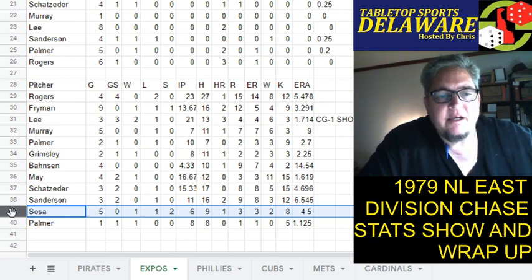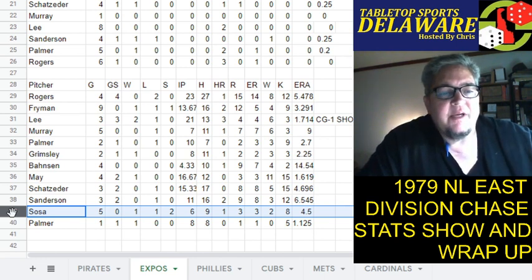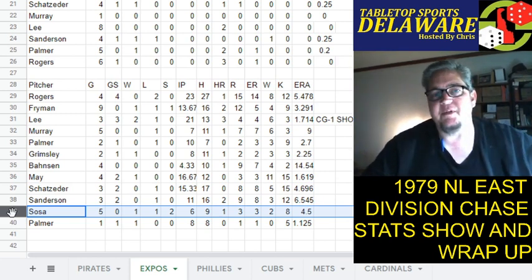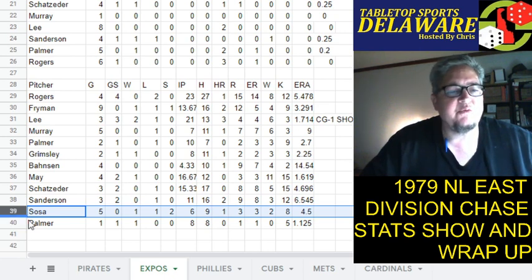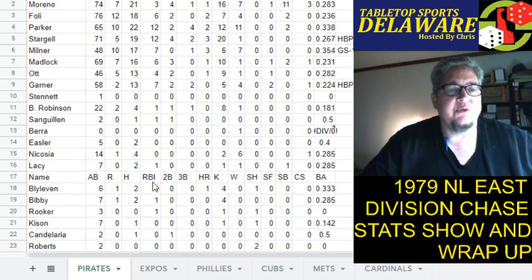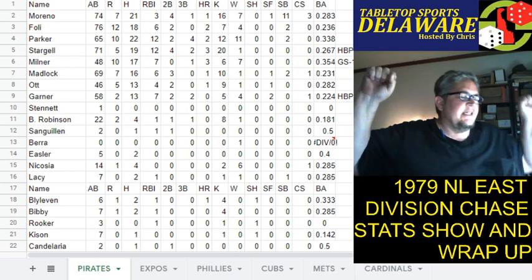So yeah, a lot of good. Look at Rudy May. 4 games, 2 starts, 1-0, 16 2/3 innings, gave up 12 hits, struck out 15, walked 11, 1.62 ERA. So the Expos pitching staff definitely had its good spots, but the teams they played, and the Pirates as well, really made this a tight race. They didn't roll over, and they made one team stand up and take it over the other. Let's go to the Pittsburgh Pirates. We are family.